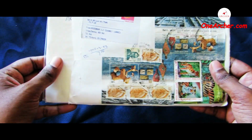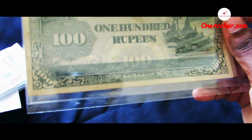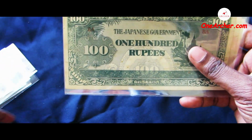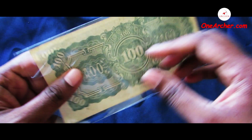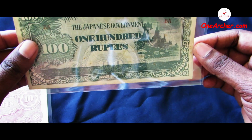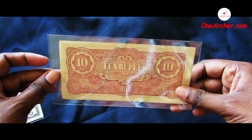The first is a set from Myanmar, present-day Burma, and the currency set was issued by the Japanese for the Japanese portion of the country they occupied from the year 1942 to 1944. These currencies have a common design of the landscape of Ananda temple at Pagan, present day Myanmar, and on the reverse are denominations with change in color. The first one is 100 Japanese rupees. The second one is a 10 Japanese rupees and the third one is a 5 Japanese rupees.